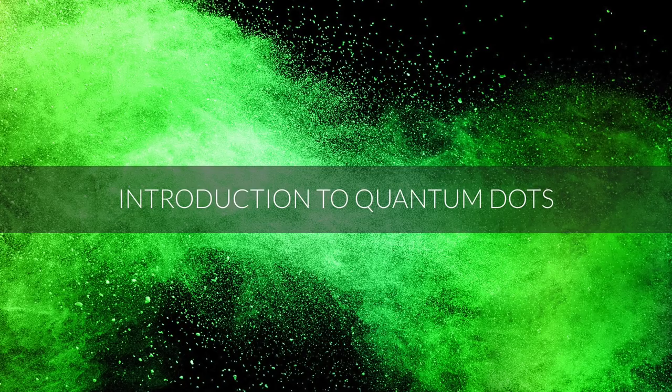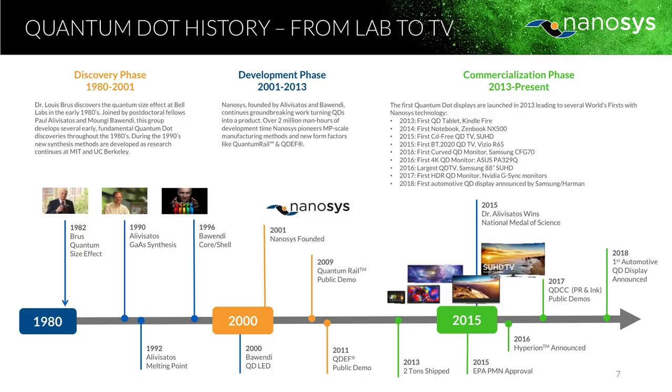So take a step back now, and I'm going to tell you what a quantum dot is. If you don't know anything about quantum dots, this is a good place to pay attention. Otherwise, if you're an expert, you can wait a few slides. Broadly speaking, we can talk about three phases of development: a discovery phase, a development phase, and a commercialization phase. I like to think about this basically as a tale of three decades.